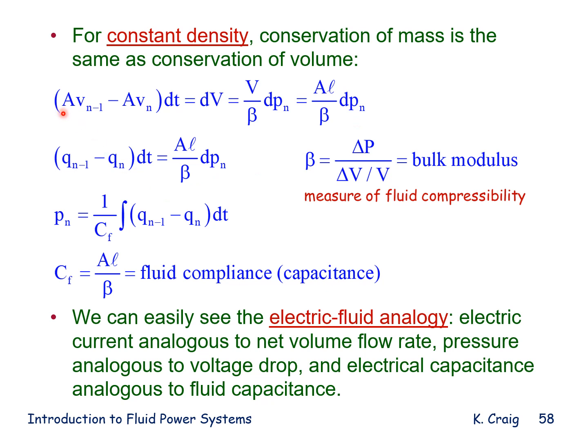I replace area times velocity by Q, volume flow rate. Volume flow rate of the n minus first lump minus volume flow rate of the nth lump times dt equals area, cross-sectional area, times length divided by bulk modulus times the change in pressure of the nth lump.